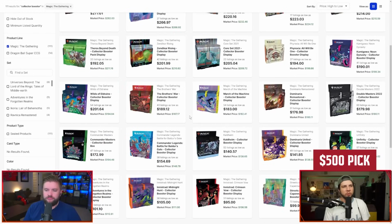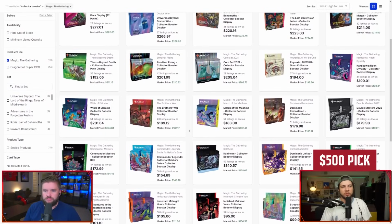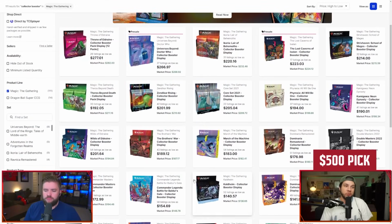We don't really know the future of collector products. I know that Wizards of the Coast is going to continue printing variants, but we don't know if they're going to figure out different ways to do business in the future. So I still like some of these products as buy and hold. I don't see prices going much lower on them. And if they do go lower, I don't see it being a big dip from here. We're already in the dip.